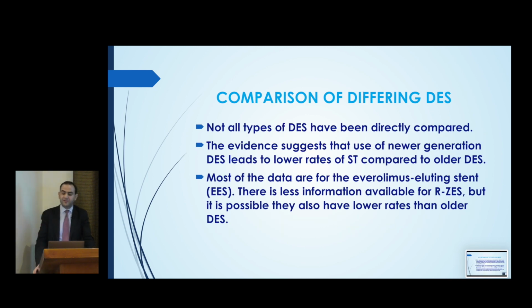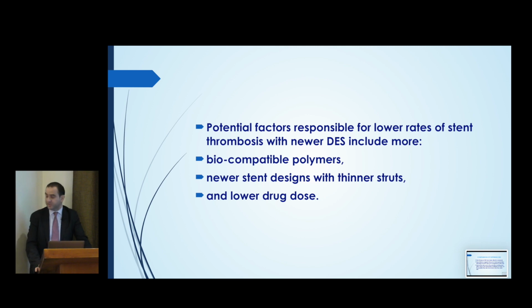What about comparison of different DES? Not all types of drug-eluting stents have been directly compared. The evidence suggests that the use of newer generation DES leads to lower rates of stent thrombosis compared to older DES. Most of the data are for the everolimus eluting stent. There is less information available for the Resolute, but it's possible they have lower rates than older DES.